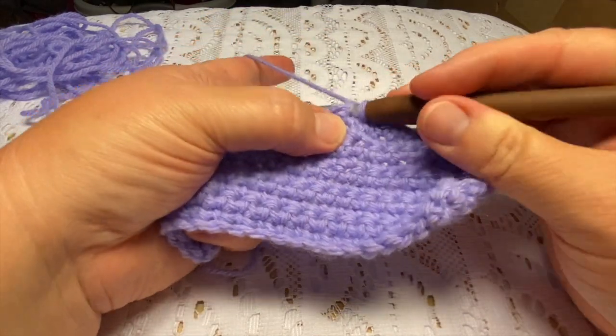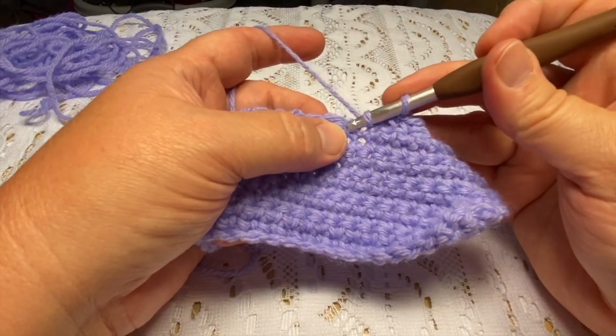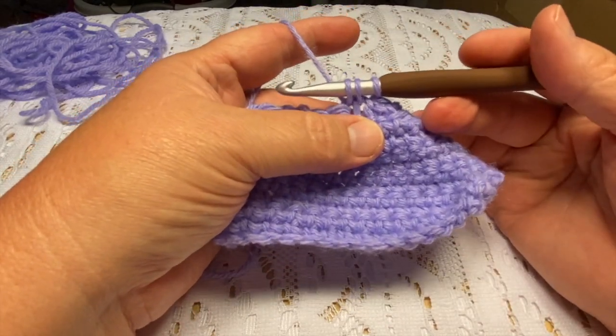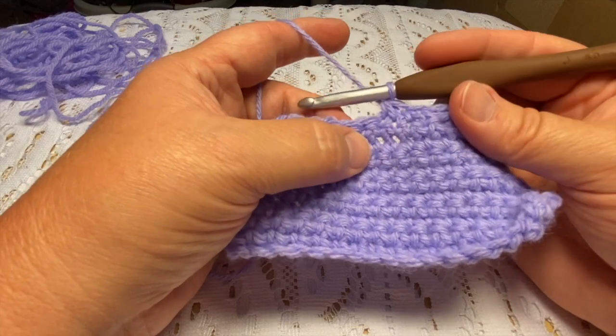yarn over, pull up a loop. You will have 2 loops on your hook. Enter into your next stitch, yarn over, pull up a loop. You now have 3 loops on your hook, yarn over, pull through all 3. 1 single crochet decrease made.